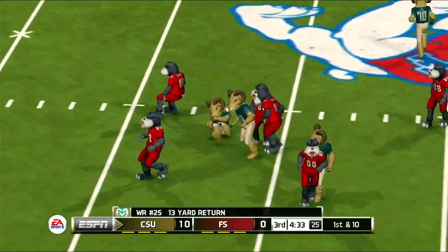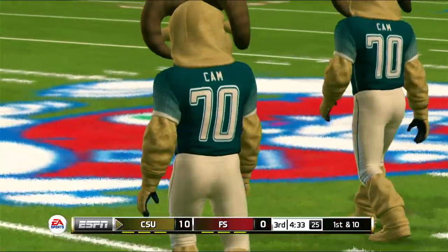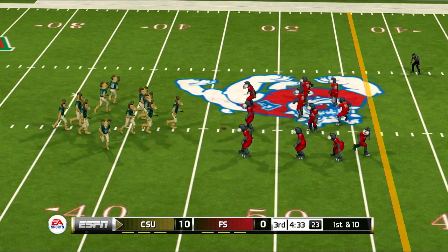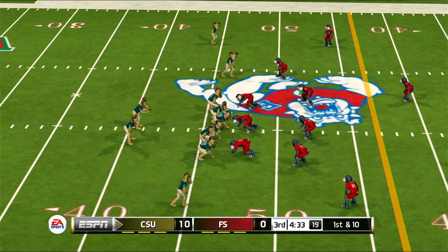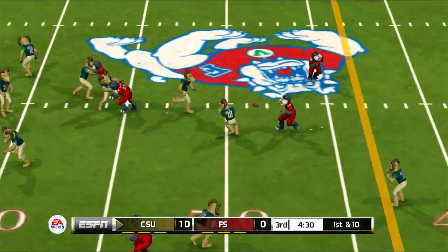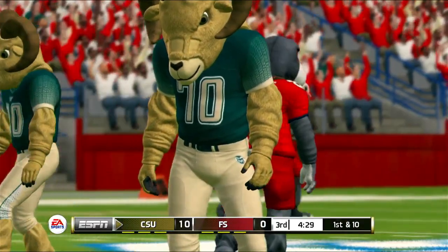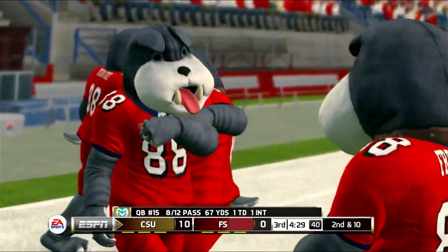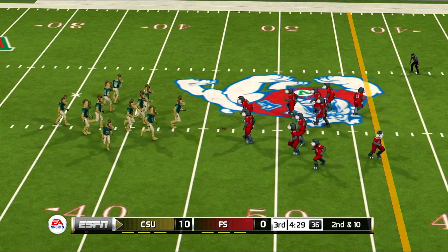Not a bad return. They're ready to begin another drive. Man left, man left. Here we go. Watch number 12, watch number 12. Wide open, but it falls incomplete. The pass falls incomplete. Number 25 was the intended receiver. Second and 10. Ball on the 46.